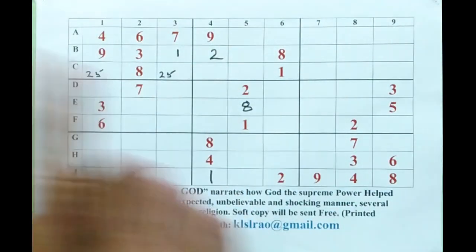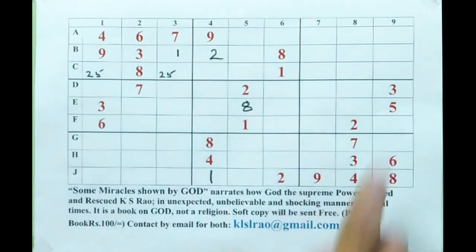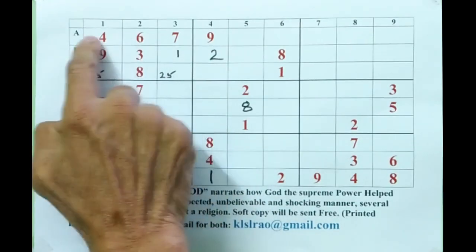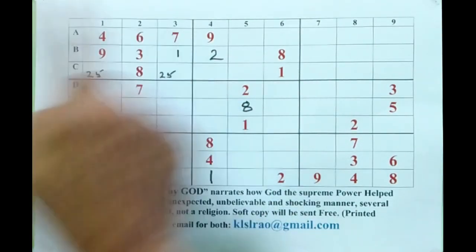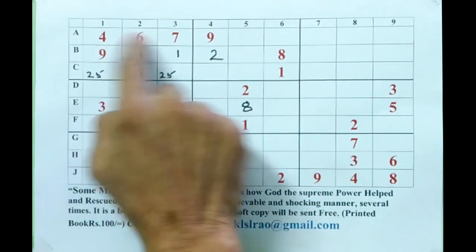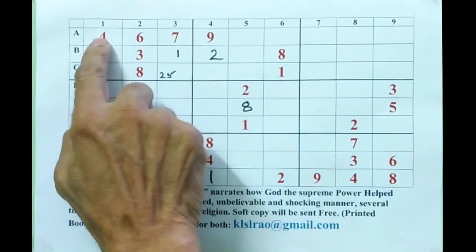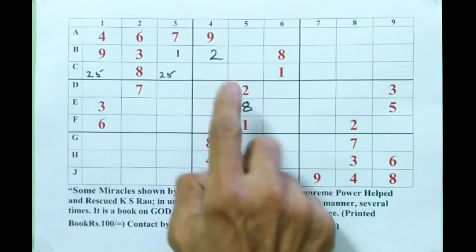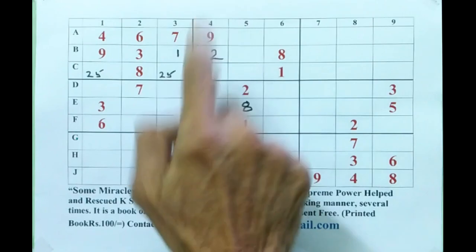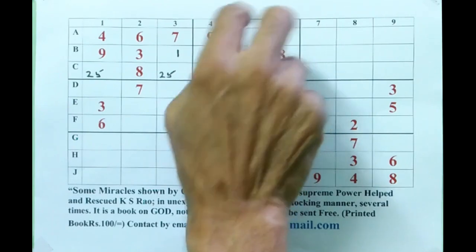Now, let us come to our major trick number 1. You know, we have discussed about the carryall in our previous videos. I'll show the carryall once again here. Look at row A. We have 4, 6 and 7 in one row, that is row A. Look at this box. We cannot repeat this 4, 6 and 7 in these two places, that is A5 and A6. Therefore, these three numbers have to take these three places, that is B5, C4 and C5, and the rest give a chance for us to fill up these two places.